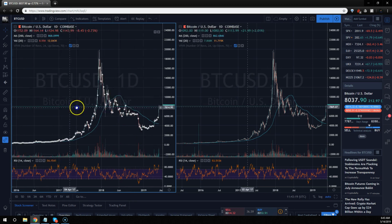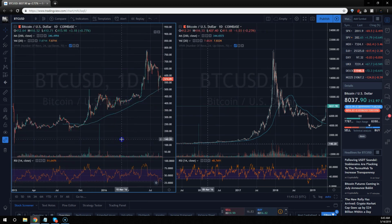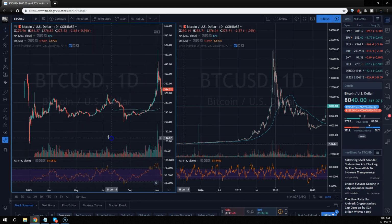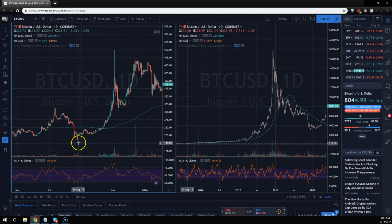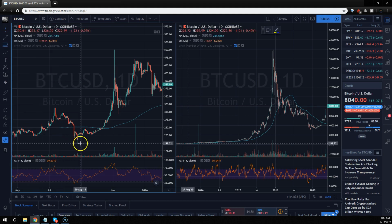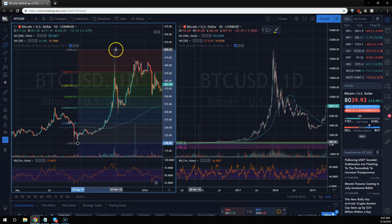So on the left-hand side here, let me zoom out. We'll go way back to 2015. And I'll try to draw these up real quick. So right here we basically had a double bottom, and I'm going to real quickly draw some fibs for you. So these aren't going to be exact. I just want to do this as quickly as I can so you're not staring at the screen for no reason. All right, so pretty close, okay?